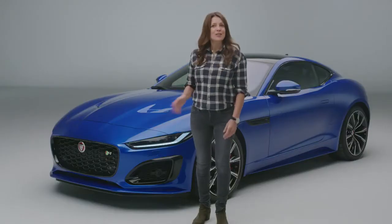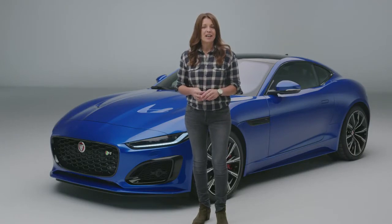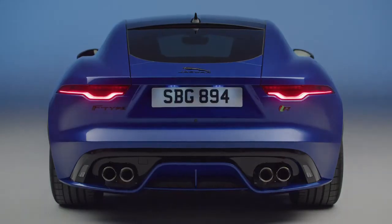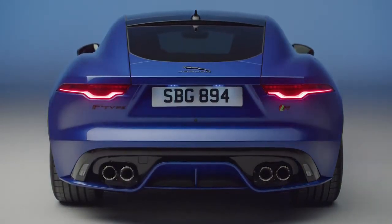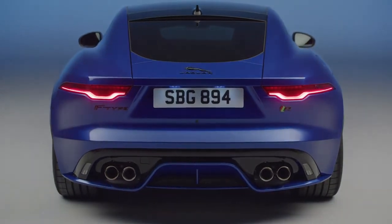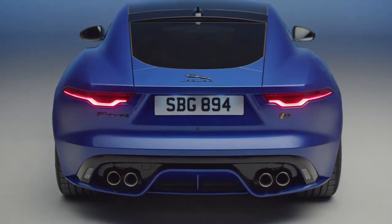Now this is the new top-of-the-range R model, which has its own unique front bumper design, including air intakes on either side with gloss black bezels for an even more assertive look. At the back, you'll find a new rear bumper design and refreshed slimline light clusters, which feature the distinctive chicane light graphic that was first seen on the all-electric I-Pace.